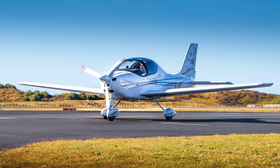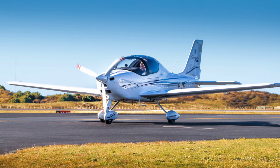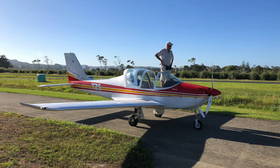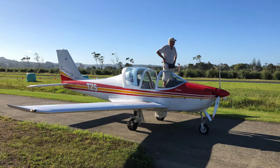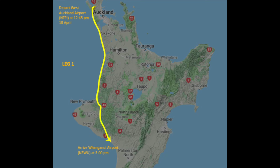The day before, I flew Echo Victor Echo, Eve, a Tecnam Sierra Mark II from West Auckland Airport to Paraparaumu. I was accompanied by John Crone, flying Tango Zulu Sierra, another Tecnam Sierra. Both are powered by 100 horsepower Rotax 4-cylinder engines. However, John's has a retractable undercarriage, while mine is fixed. The journey consisted of 3 legs.